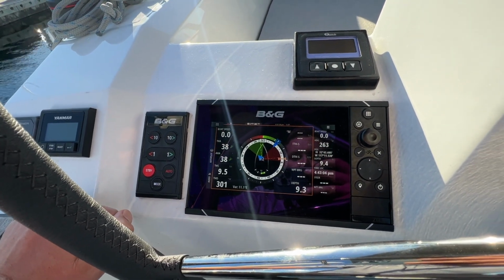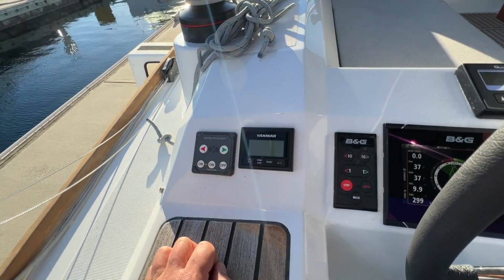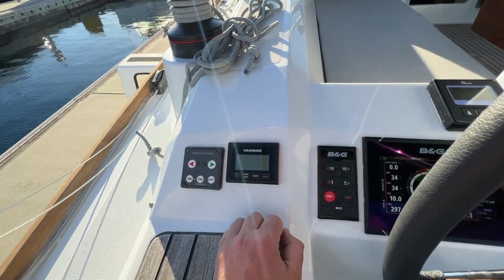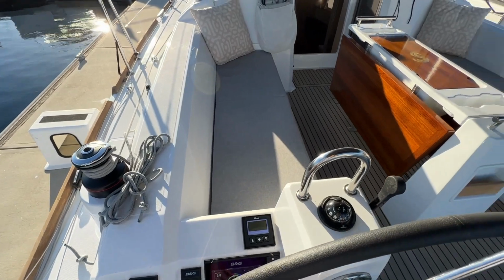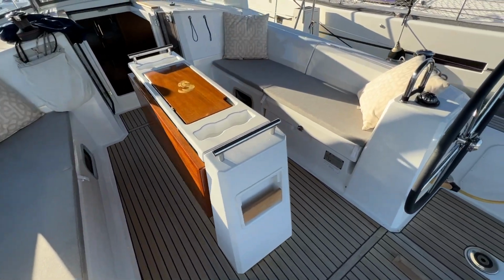Just outboard is the autopilot control. This boat does have an autopilot, as well as a bow thruster. So here's your bow thruster control, and then the new Yanmar diesel engine display as well. This boat only has 28 hours on it. It's very much like new. Leather-wrapped stainless steel wheels.